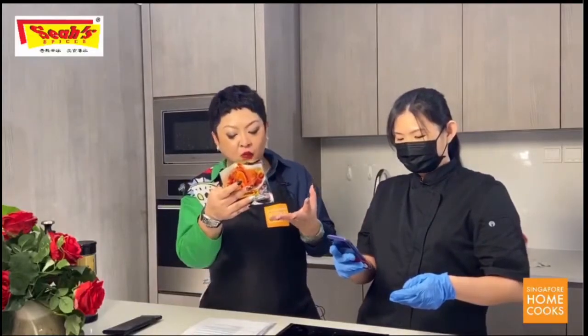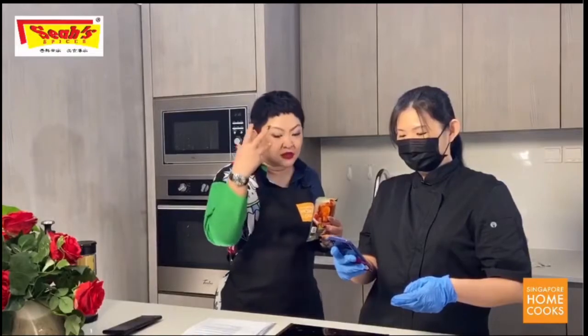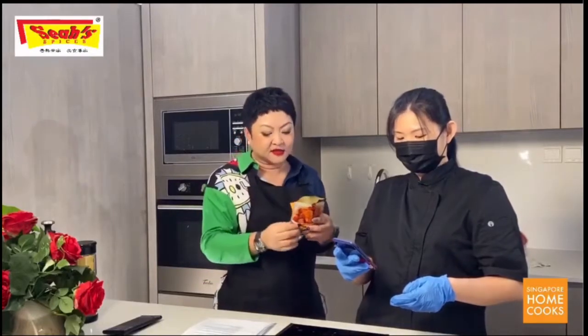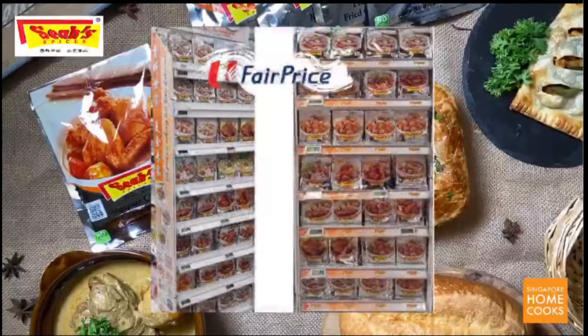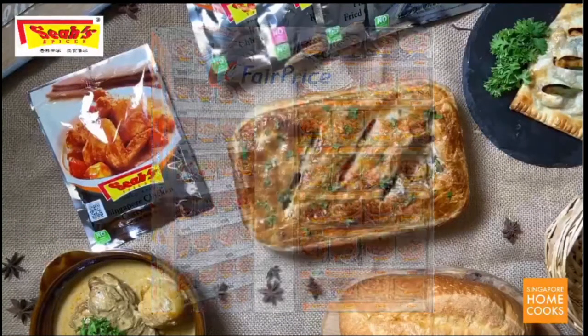And it's our local brand that has been around for more than 30 years. If you have seen it in all the supermarkets, and if you haven't tried, it's about time. It's long overdue because we really should support local, come on everybody. So no MSG, no added preservatives. I think it's really wonderful.